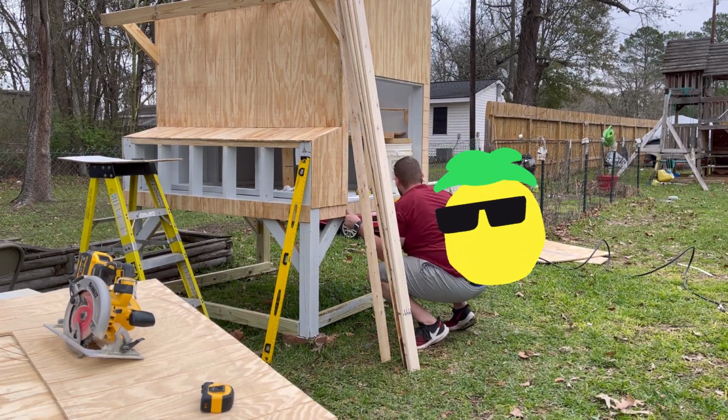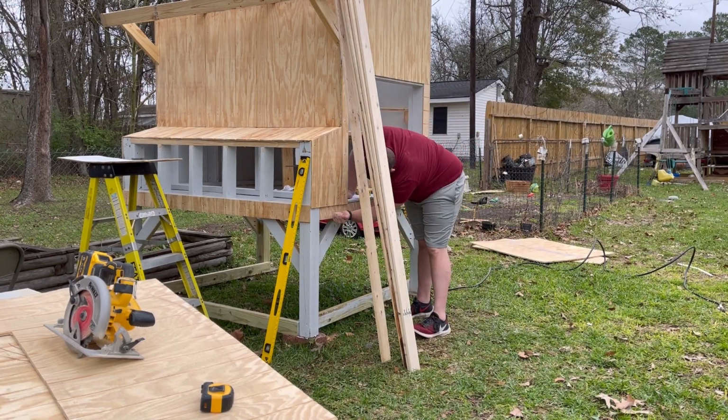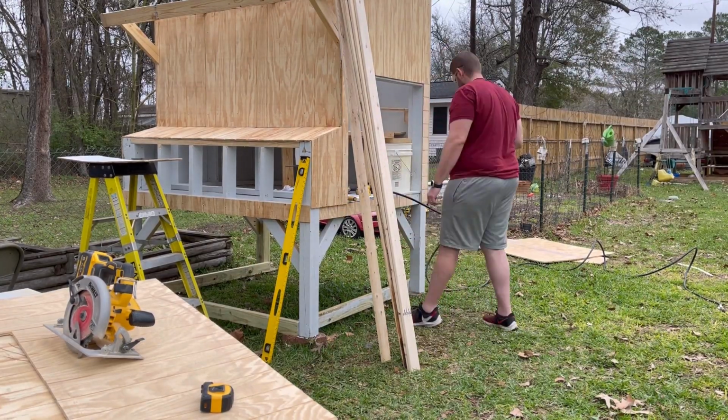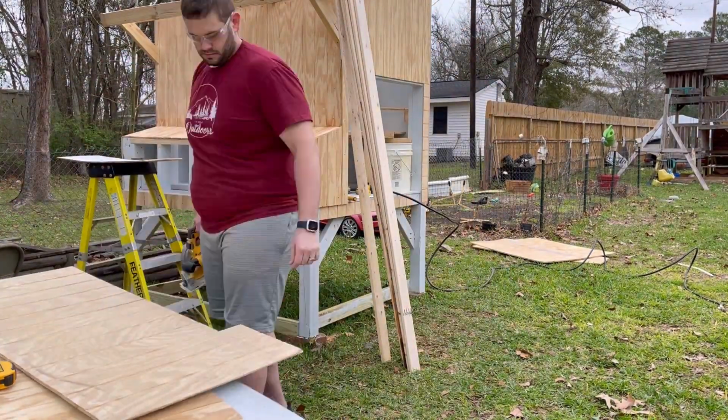Here I am covering up my wonderful backside, trying to keep you guys from seeing that lovely sight. So, happens a couple more times, but I do my best to keep it covered for y'all.